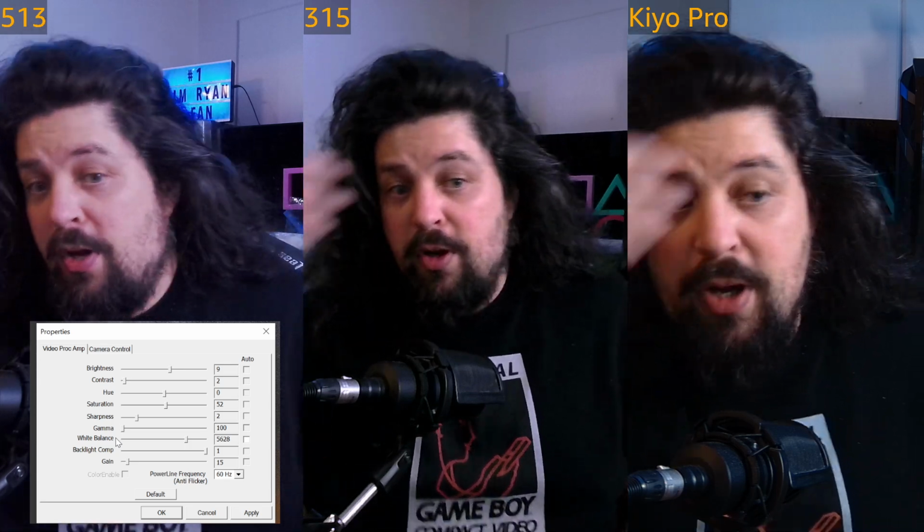I really like the 513 or the 315. I think this looks really good. I think the important thing here is what we talked about in terms of avoiding that ghosting, being able to handle a lot of light situations, and the bigger sensor in the 315 is very good at that. Not trying to do 4K when it doesn't need to do 4K helps with that as well.